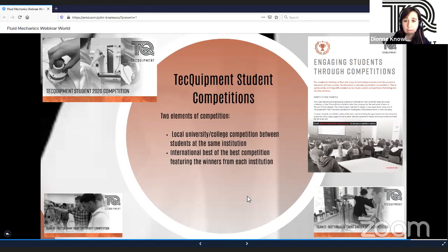You could run your own local university college level competition where teams compete against each other. Then once they've done that, and we will provide prizes and trophies, etc., and world fame, the winner of each one of those can go through to the international competition.